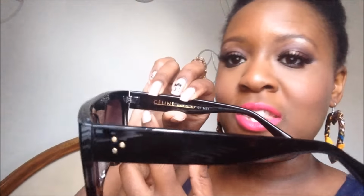But the glasses, I'm freaking out. These ones are so heavy, they look legit. Like, they're not legit, but you know what I mean. They're fake Celines, and they look like this. There's Celine written on it. There's three dots. There's even Celine written inside. So I'm gonna put them on. Yeah, they're gorgeous. I'm freaking out. I love them. They were $3? $2?